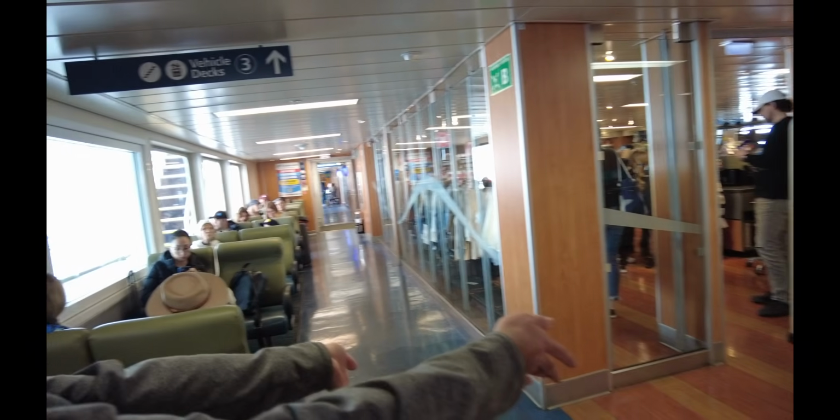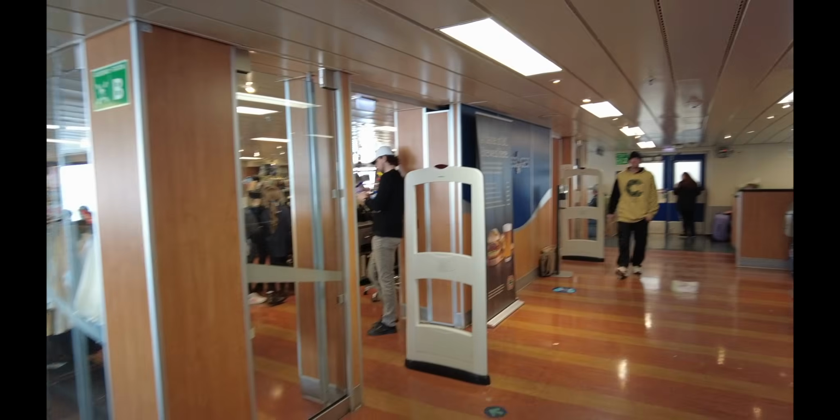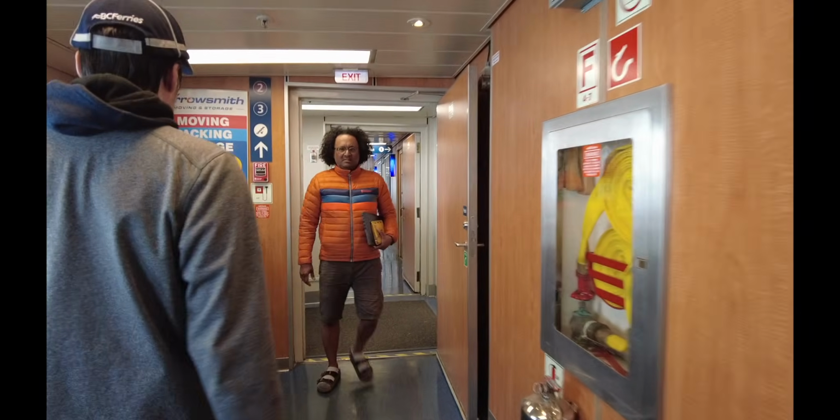Then, the Passages gift shop, which I might warn you, does not have a lot of BC Ferries merch. This is because they don't want people to get confused with crew members, which have all the BC Ferries logos on them. They do have some kinda cool Lego sets, models, and toys though, if you're into that, which I am.